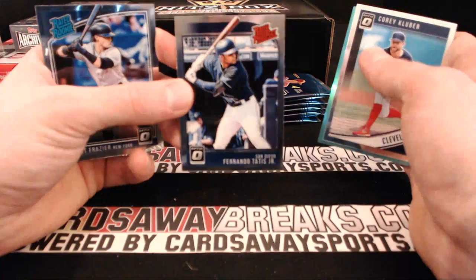Adrian Beltre, Class 3, Strasburg, Bryce Harper, George Springer, Marcell Ozuna. Ronald Acuna Jr., beautiful. Greg Maddux, Bo Jackson, Wil Myers, Giancarlo Stanton. Beautiful. Get out of there. Beautiful. Francisco Lindor, Class 3, Bo Jackson. There we go. Buster Posey to 150, Class 1. Dozier, Corey Seager.